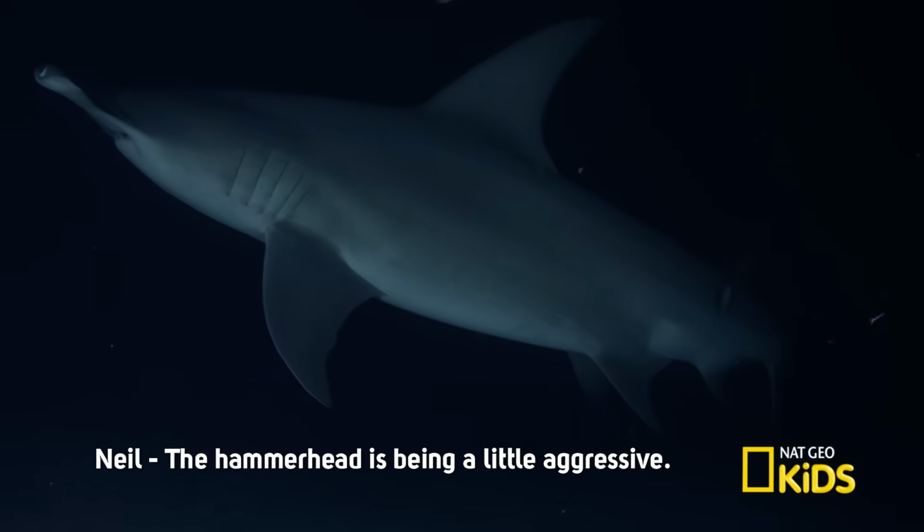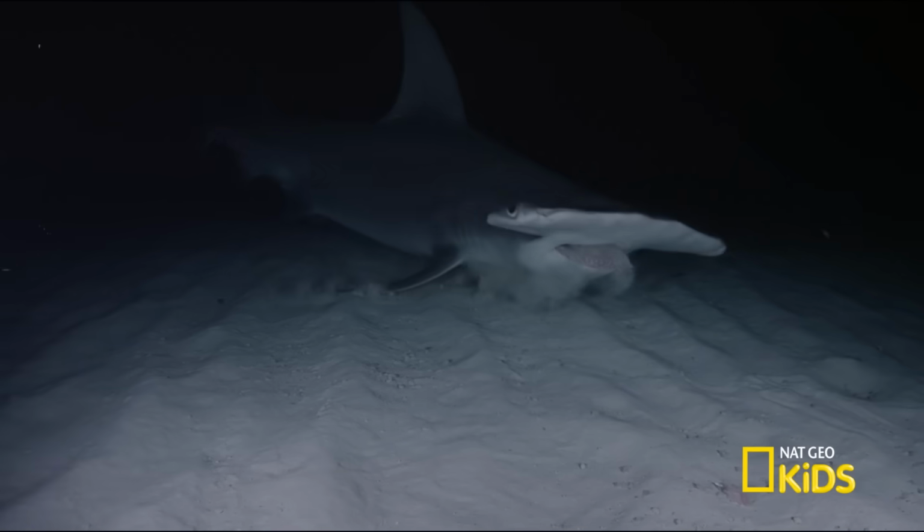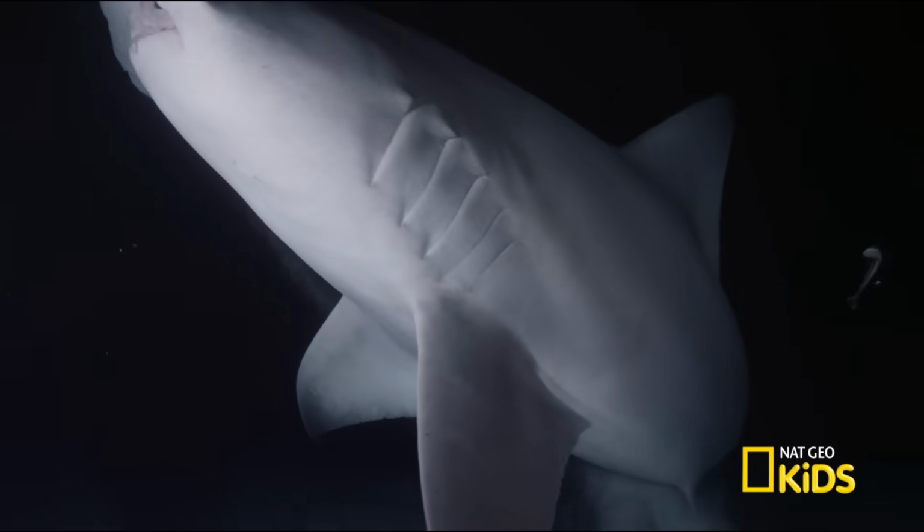Hammerhead's getting a little bit aggressive. Trying to enlarge in here. Here he comes. He's going for it. The crab never had a chance.